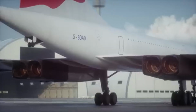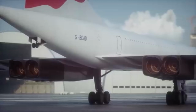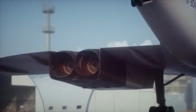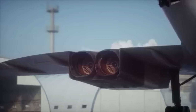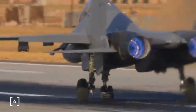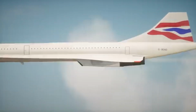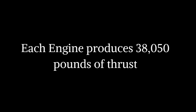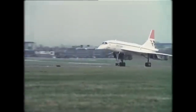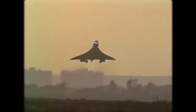One of Concorde's most iconic and challenging features was its propulsion system. It was powered by 4 Rolls-Royce Snecma Olympus 593 turbojet engines, originally designed for military bombers like the Avro Vulcan. These engines were not built for comfort or efficiency. They were built for power, and power is exactly what Concorde needed to cruise at Mach 2, over twice the speed of sound. Each engine produced a massive 38,050 pounds of thrust, giving the Concorde a combined total of over 152,000 pounds of thrust, more than enough to punch through the sound barrier and sustain supersonic flight for hours.